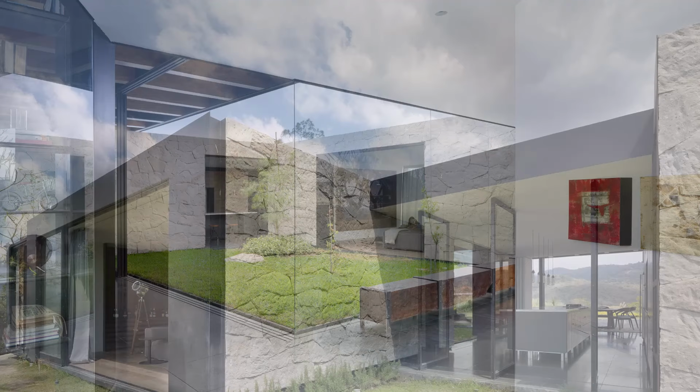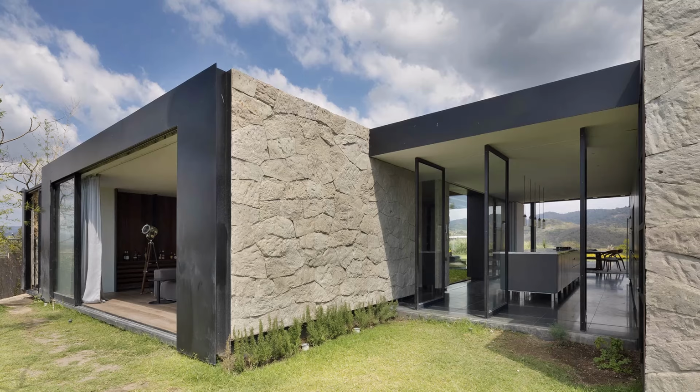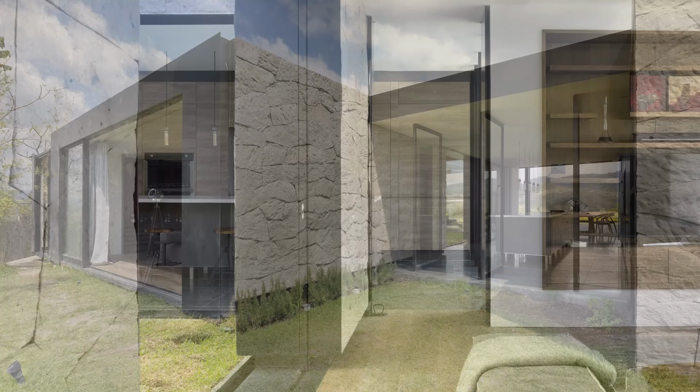The kitchen, conveniently located off the living and dining area, boasts a large island and warm wood cabinets, perfect for whipping up delicious meals.